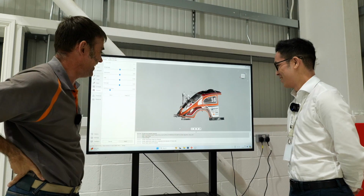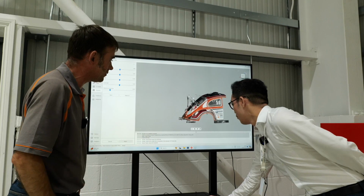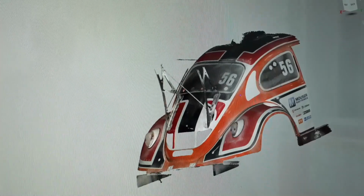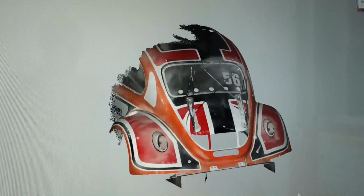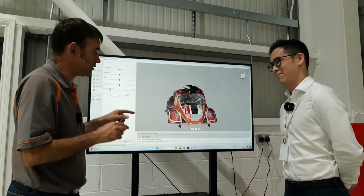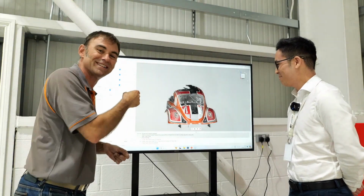Thanks, Henry. So you can move all that around in virtual reality? Yeah, so you can move that around, pan it around, spin it, so you can see the level of detail that we've managed to get on the model. So it's a really nice, accurate, highly detailed piece of geometry that's going to be perfect for CFD. And putting it in Forza. Any gamers out there? That's the car you want to race.